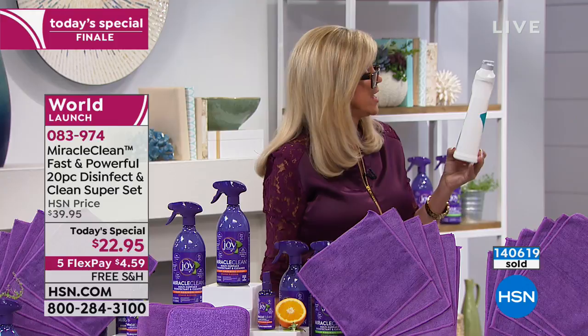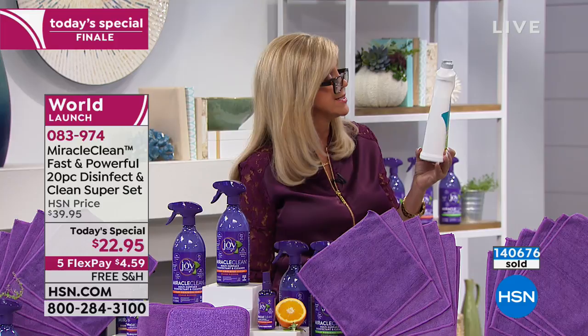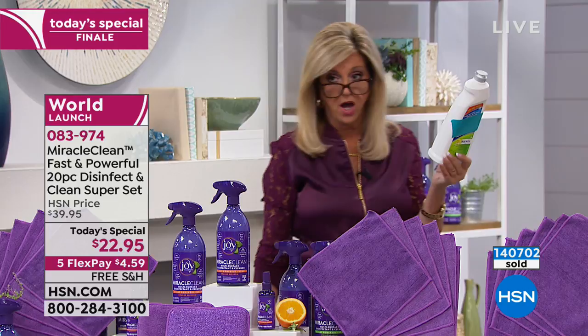First aid to the eyes: hold the eye open, rinse slowly and gently with water for 15 to 20 minutes, remove contact lenses. If it gets on your skin or clothing, take off contaminated clothing, rinse skin immediately. If swallowed, call poison control. I mean, it goes on and on and on. The whole back here.